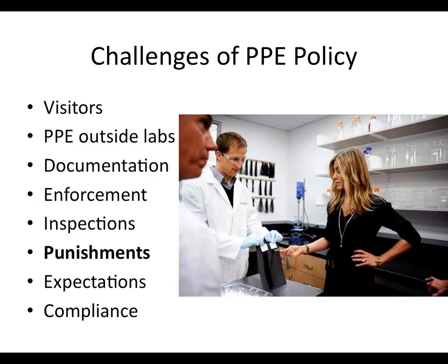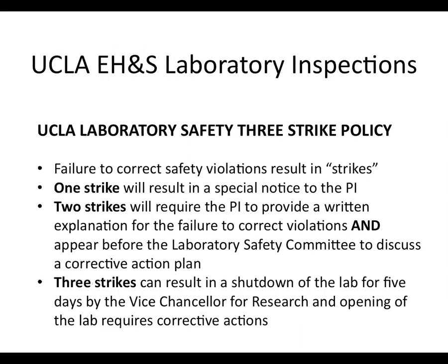Okay, what about punishments? So we have this policy, and several of my colleagues will say to me, I don't care, I'm not doing this. So what do we do about that? Something that is under discussion by the Lab Safety Committee is a 3 strikes policy. This has not gone into place yet. It's very controversial. What we're looking at is that failure to correct safety violations results in a series of strikes.